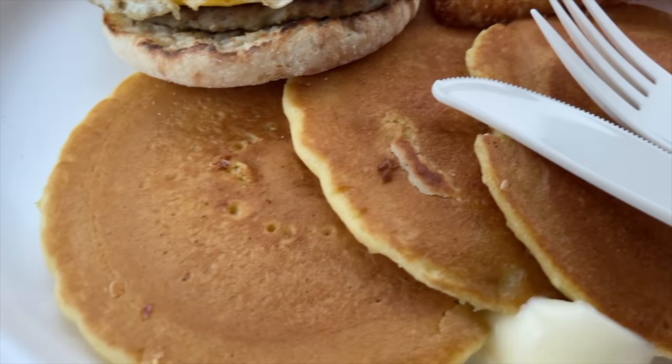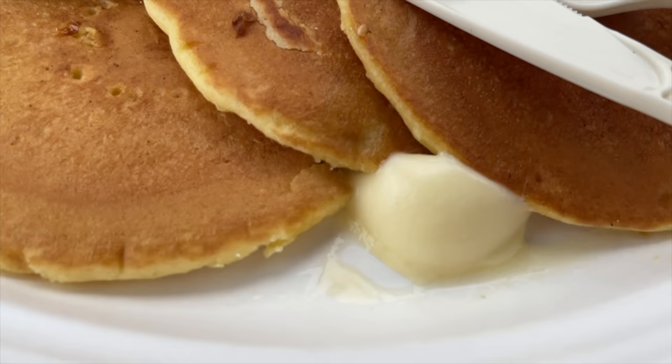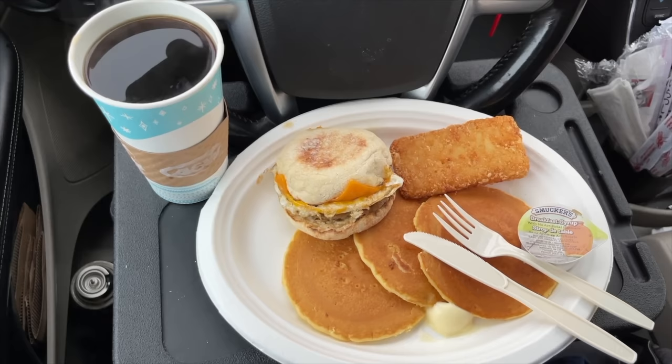And when I looked in the bag, all they had was this syrup. I'm like, oh, they forgot the butter. And then I looked into the thing and they already had put butter on it, but it slid off. But it looks amazing. Let me know in the comments below, have you had the A&W breakfast or not?